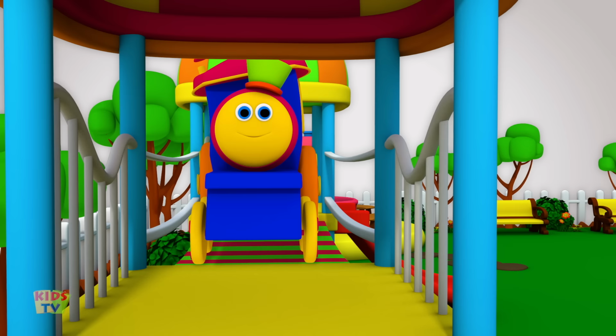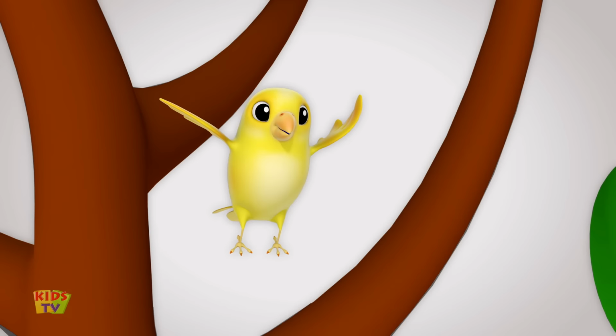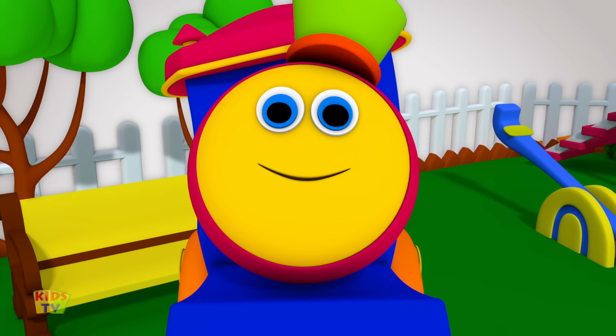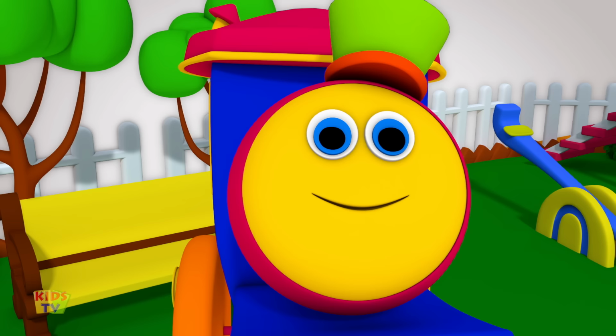I spy with my little eye something bright and yellow. The day is incomplete without it, and the night can't have it. The yellow canary? Yellow daffodil? It's that round ball in the sky, the sun shining bright. And now on to the next clue.